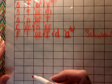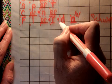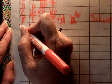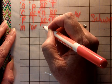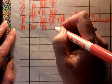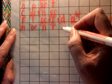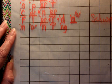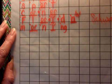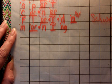The next word is morning. I get up every morning. The first sound is, my lips are closed. Or. My tongue is up, my lips are open. That's the N. It's a short I. This sound is, my tongue is squished to the back. Like ring, king, sing. That's the NG in one box because it represents one sound, like king. Or is one vowel, ing is the other vowel. We have a two syllable word. More is the first syllable. Ing is the second syllable. Morning.